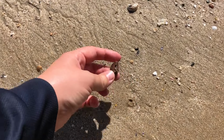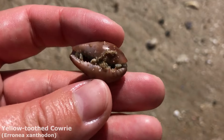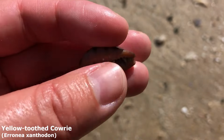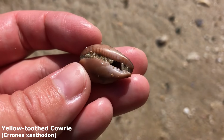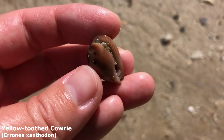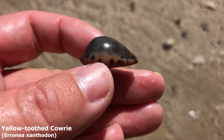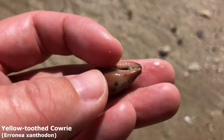Anyway, our first shell find today, I noticed him and my eyes nearly popped because look at how nice and shiny he is. This guy is a lovely yellow-toothed cowrie. The teeth don't look that yellow, so I really don't know why it's called that. But anyway, this one is super fresh. It's still got his nice brown speckles on top.